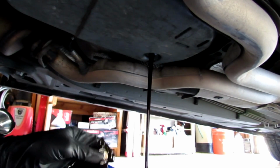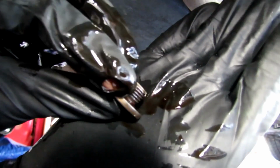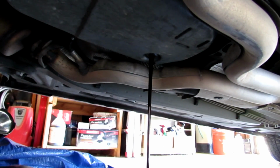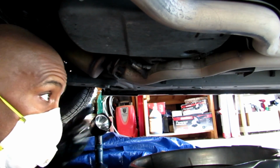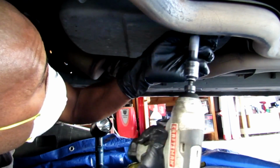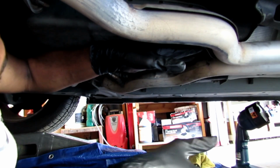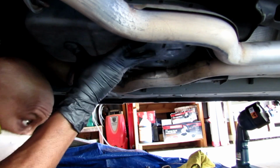There that is. And this is what the drain plug looks like, which is identical to the fill plug. So I'll go ahead and drain this and then get to the bolts. Okay, the transmission fluid is dripping out very slow, so I'm going to put the drain plug back in, and then I'm going to take all the 10mm bolts off. Okay, there's no more bolts holding this pan in. Go ahead and lower it real slow.